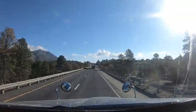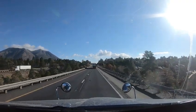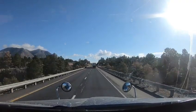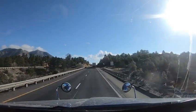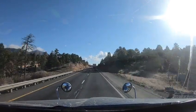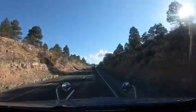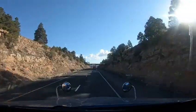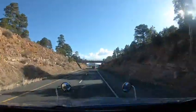So that's Flagstaff pretty much. It's a nice looking town from the highway, lots of trees, lots of greenery, houses all tucked in there on the hillsides. Not too bad of a place to look at from the highway, at least. What it's like to live there, I couldn't say.